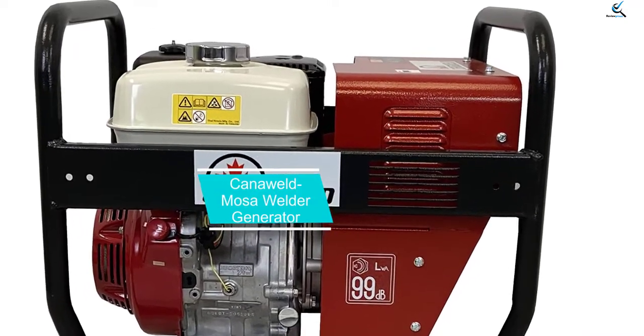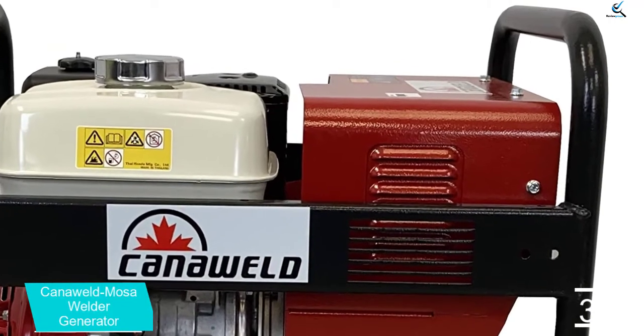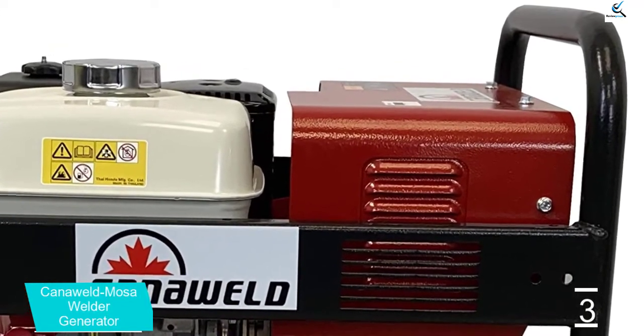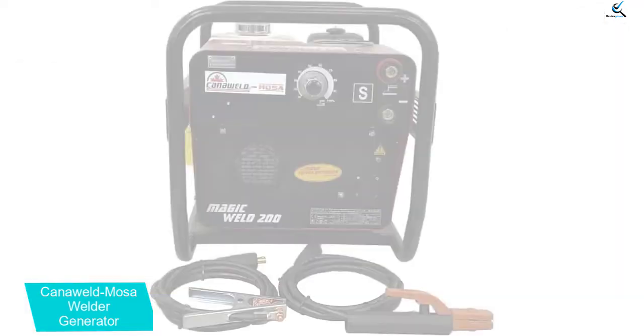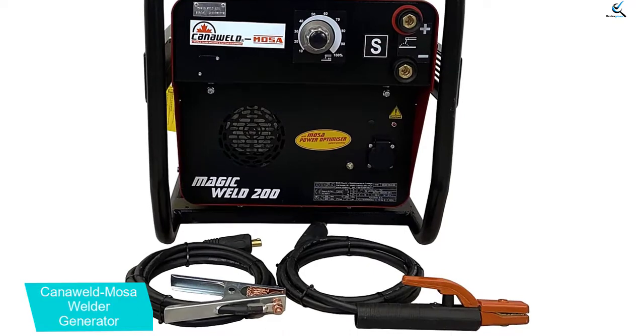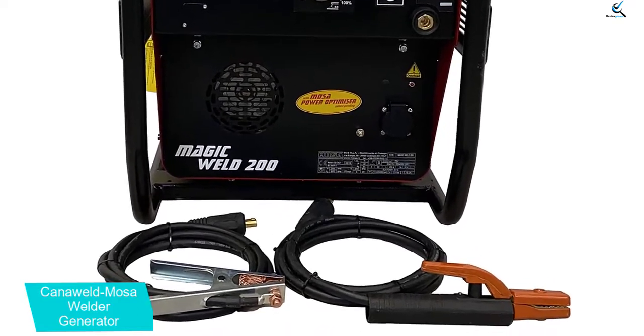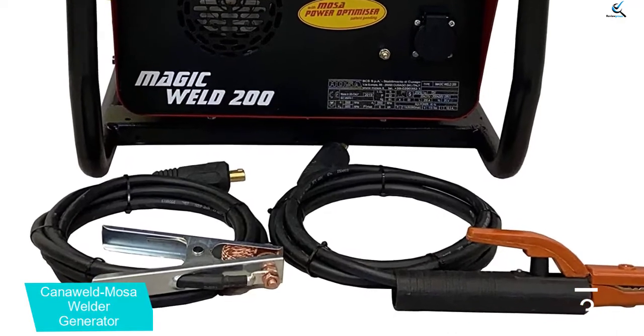Canaweld has expertise in designing and manufacturing only welding-based tools and equipment. Thus, buying a welder generator from such a brand makes more sense. With 200 amp capacity and 60% duty cycle, the Canaweld Moza engine-driven welder has reserved 3rd place on our list for the best welder generator combos present in the market.